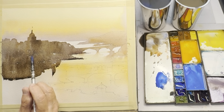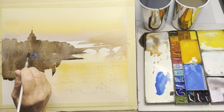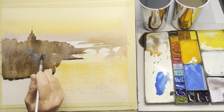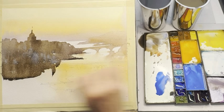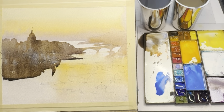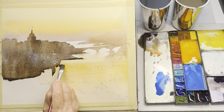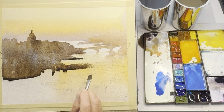So I'm trying to get some variations of tone, and here I'm going to try dropping in some cobalt blue and see if that'll add a little additional textural interest. See if that's a good idea or a bad idea. I think not bad. But it was a little dry, so I'll hit it with the water gun, and that'll encourage those complementary tones to run a little better. Okay, here, mixing the sepia with just a little bit of a neutral tint to get even darker.